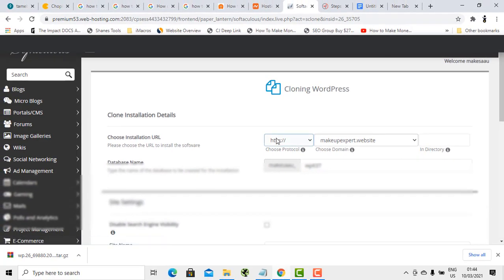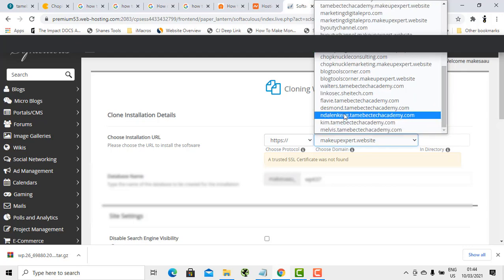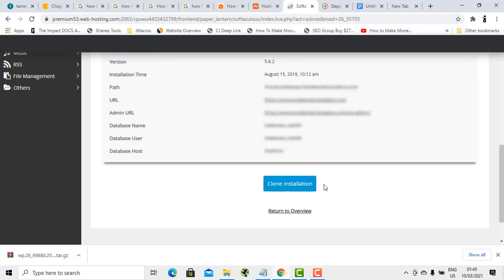Interesting, isn't it? Now you want to select HTTPS and make sure you select the domain chomnokuconsulting.com. Hang on, let's look for the domain. There's a lot of domains in here. This is the domain right here. You just have to scroll right down and click on clone installation.